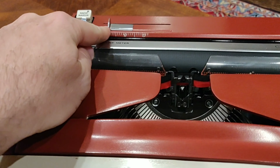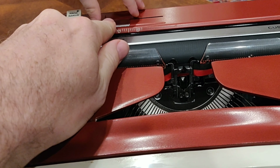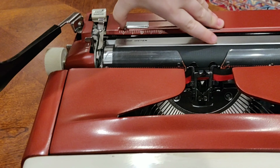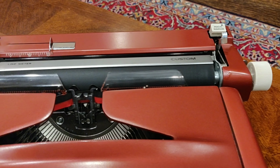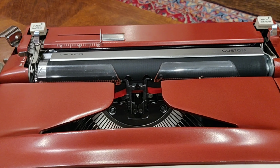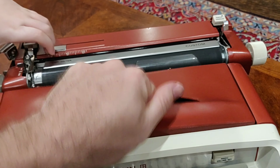Now up here we have our paper alignment guide, which you can use to change based on the size of the paper you have. Thank you, Katie. If we have some narrow paper, we can slide it over to the right. And then you would, of course, set your magic margin very quickly and easily to the safe spacing that you need. Let's take a look at the ribbons.